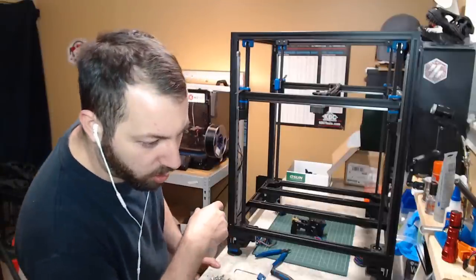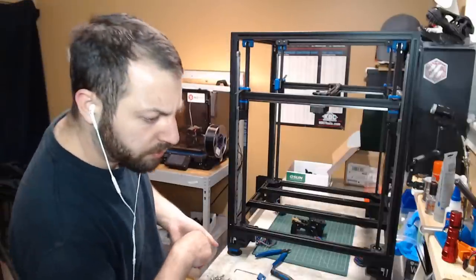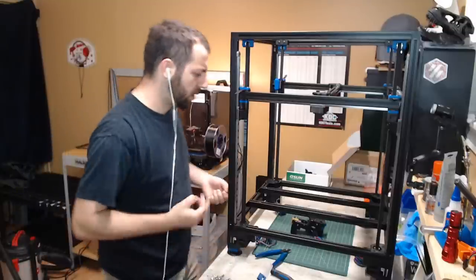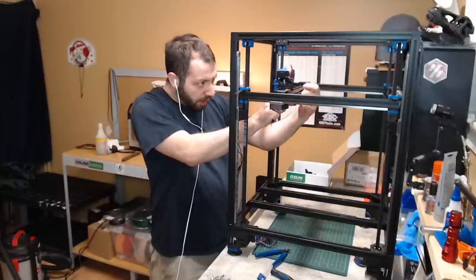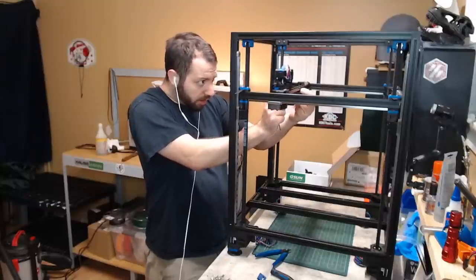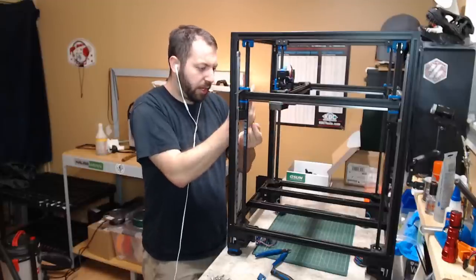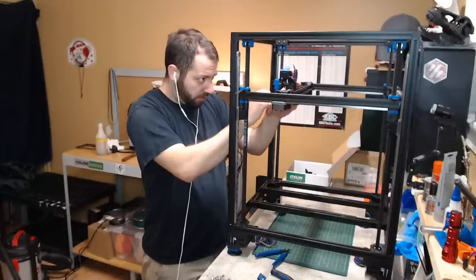Patrick asking, do I use corner cubes? Yes, I am using Basumi corner cubes in this frame. You don't need corner cubes. I like them personally because it makes squaring up your frame easier. But it's not required and they add about $40 to your price.